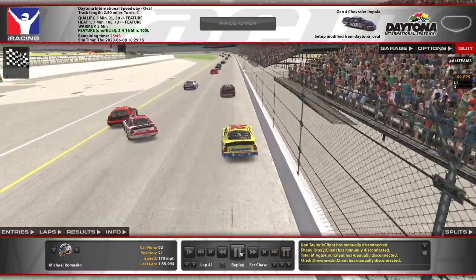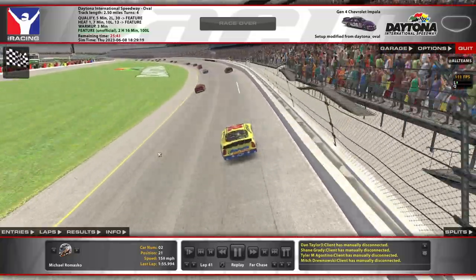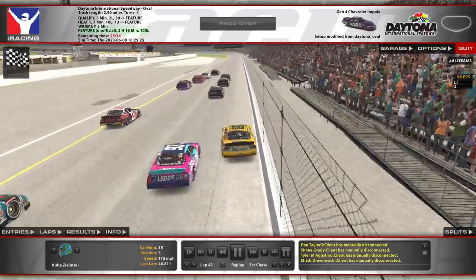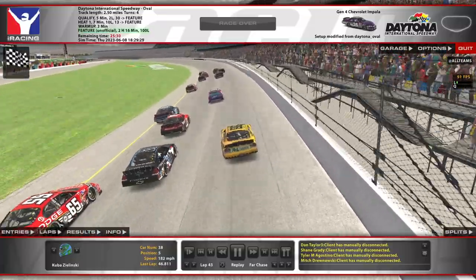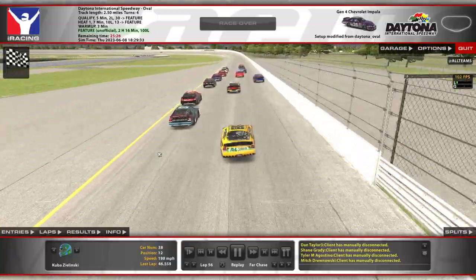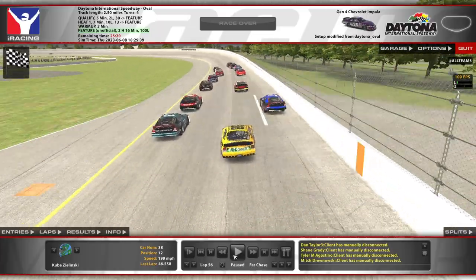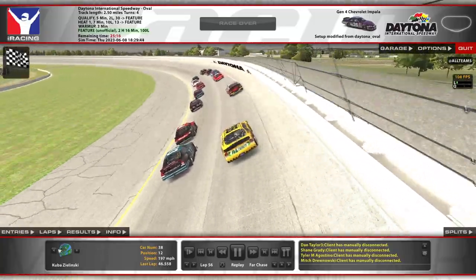I don't know, man. Everyone keeps it going the right direction there. Again. Pretty 8 up into the wall from P5. Everything looking okay, though. No one running into each other yet. 38 comes up and hits the lap car. Just gave him no room for some reason.